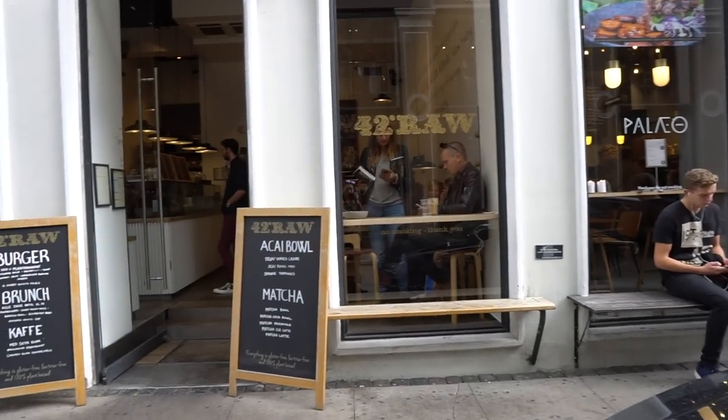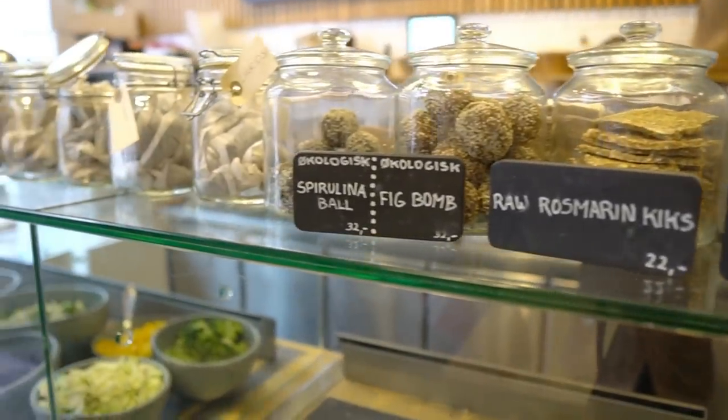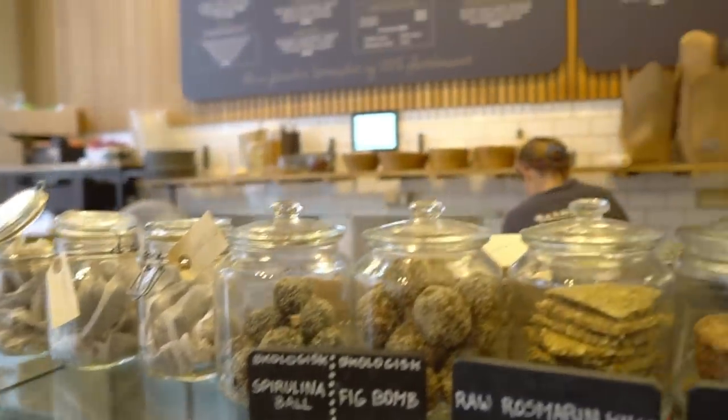So for breakfast and brunch this morning, I decided to go to 42 Raw, which is a recommendation from a lot of you guys as well. Everything is raw, so it doesn't cook above 42 degrees Celsius, which is right around 100 degrees Fahrenheit. So this morning I got the brunch set.